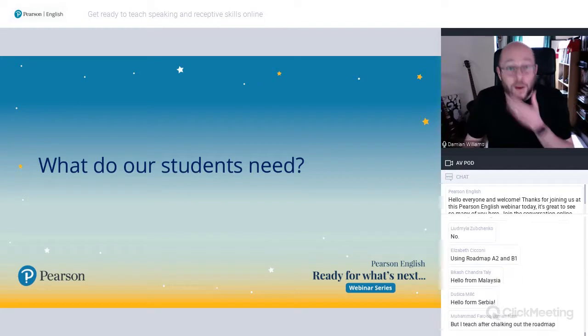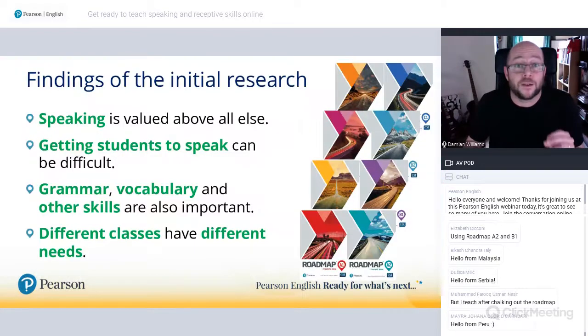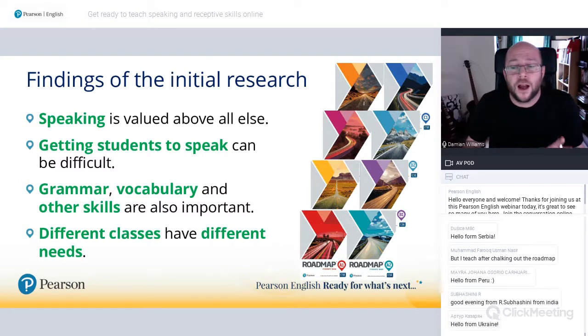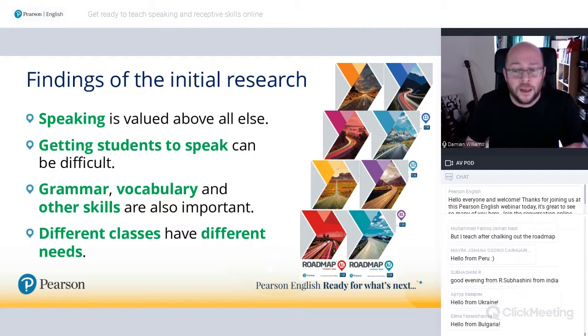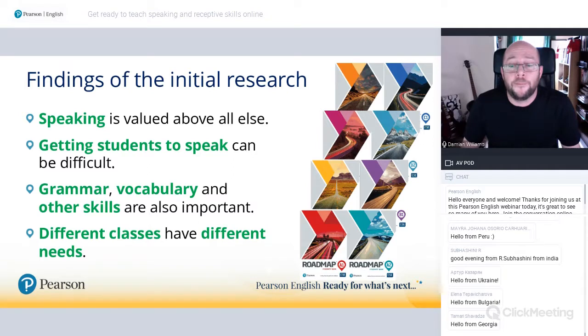Okay, so the findings of this research, I mean, there was a lot of information that came back, but there were some key points that really stood out. And these were as such. The most important thing that we heard time and time again was that speaking is valued above all else. All students want to be able to speak confidently, fluently, and effectively in English.